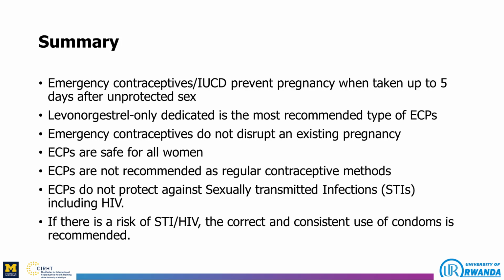So in summary, emergency contraceptive pills or a device, the use of an intrauterine copper contraceptive device, can prevent pregnancy when taken or used as soon as possible after unprotected sex, up to 5 days after unprotected sex. Levonorgestrel-based emergency contraceptions are the most commonly used. They come either in a single dose or a double dose, which is taken after every 12 hours.